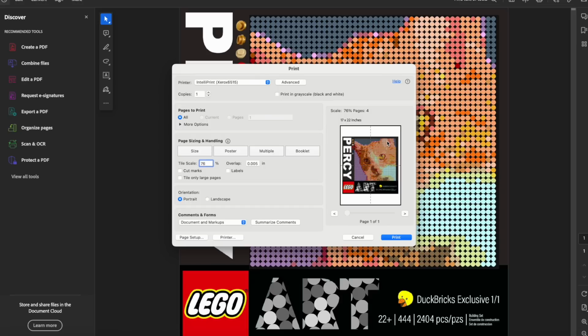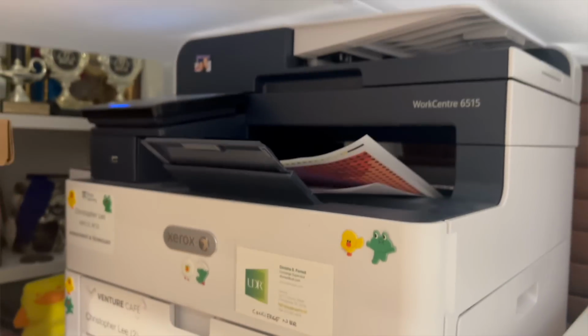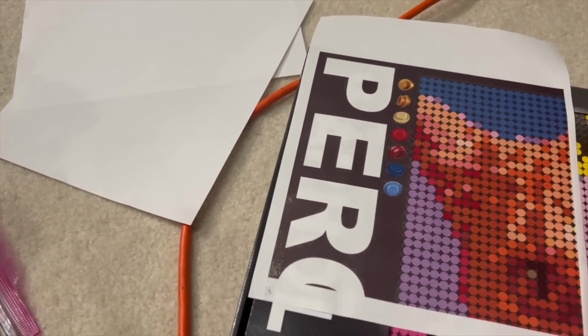Thankfully, it's super easy because it's square. It would have been a lot harder if the box was rectangular, but it's not. It is just a perfect square. So I'm going to go ahead and print this and see how it looks. Now for the moment of truth. Does the scaling that I selected more or less fit the box?